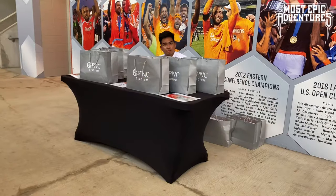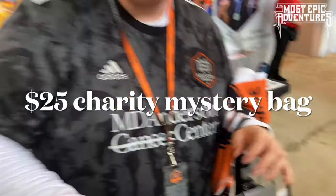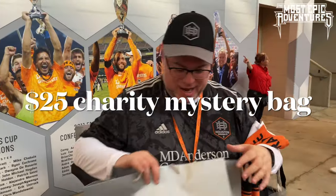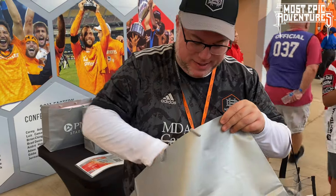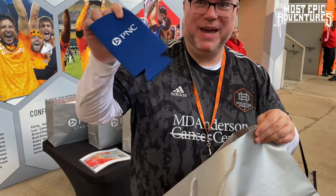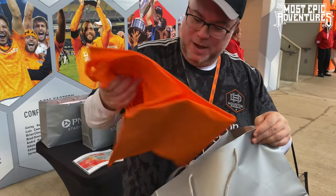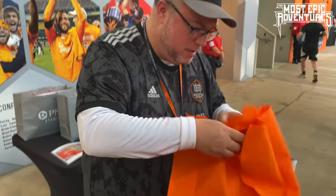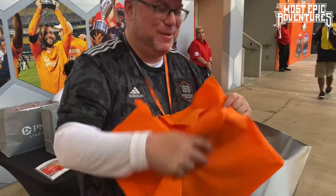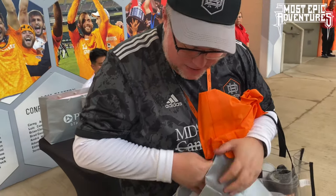I got a mystery bag sitting here waiting for me. What do I get in the bag? All right. I let Kenny pick out my mystery bag here. So we're doing a mystery unboxing. I got a PNC koozie. I got a PNC bank bag in the bag. Oh, that's my towel that fell. Christmas came early. And here's my ball, my mystery ball.